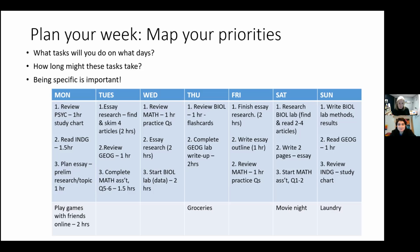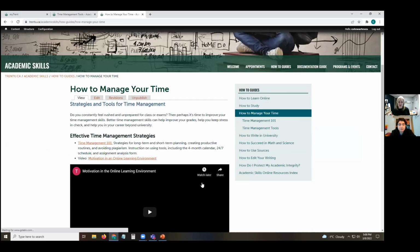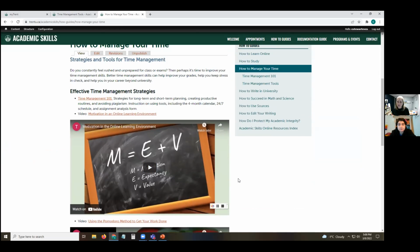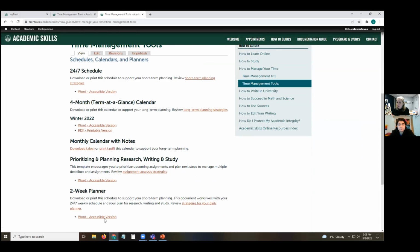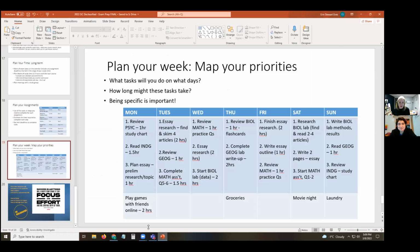We've got lots of templates and tools that I will also quickly show you on our website. And that is under how to manage your time. So we've got some great videos on motivation and using the Pomodoro method. That's another time block kind of method that people like to use. And we have lots of planners, including a 2-week planner that's very similar to the 1-week planner I was showing there. We've got the prioritizing, the breaking things down into steps planner, the 4-month calendar. Some people love this 24/7. Some people hate the 24/7. It's okay. You don't have to own it if you don't want to.